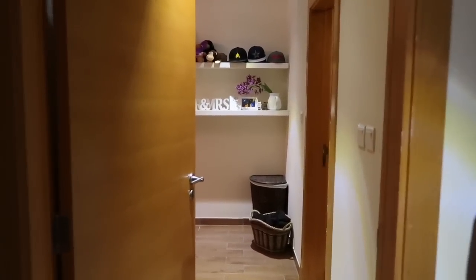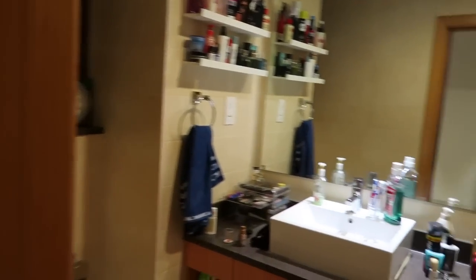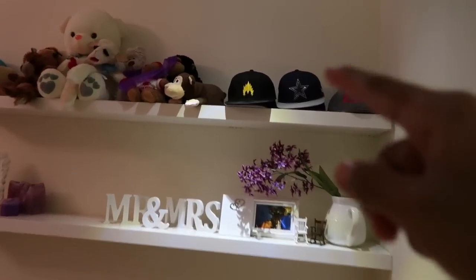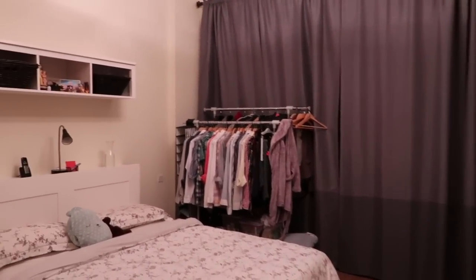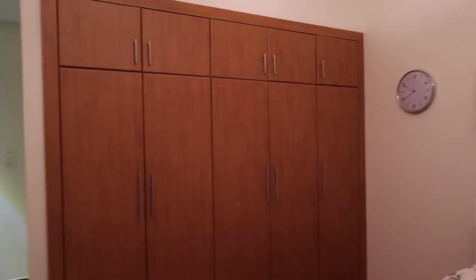So this is the bedroom. As you walk in, on the right-hand side is our bathroom. Pretty standard, nothing fancy about a bathroom. And yeah, that's where a few of my caps are kept. As you walk in, you'll see the most obvious thing, the blackout curtains. We don't spend much time in the bedroom, so it's just to sleep. So we have the blackout curtains to keep it nice and dark in here.